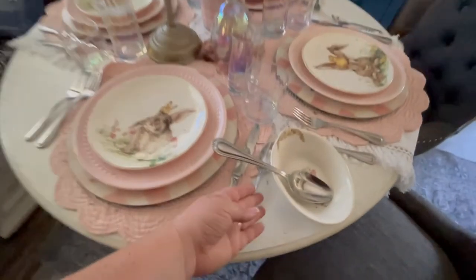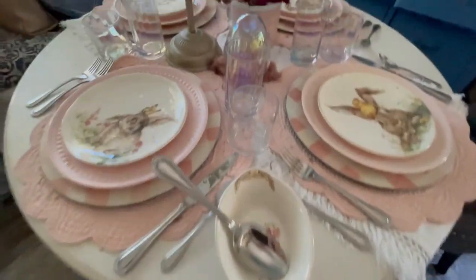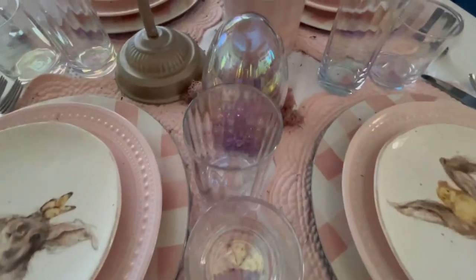We've got our little serving dish. And there we go.